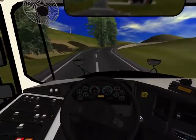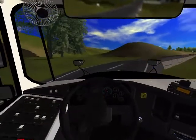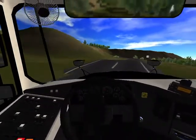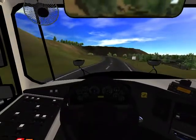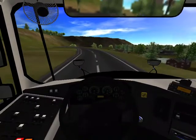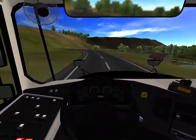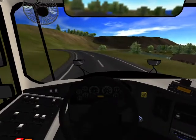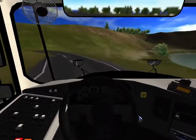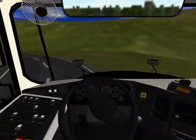Is that an ancient fan? Jasper! Wow, he actually thought about my request and put an ancient fan in this place. Doing routes today.